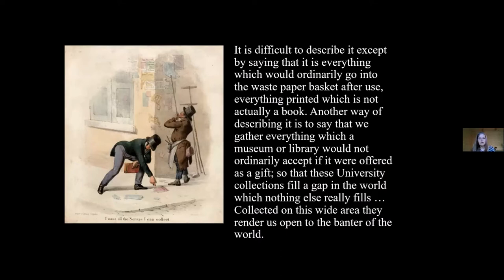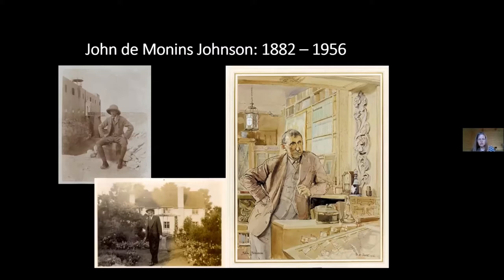It's time to introduce you to John Johnson, whose path to collecting ephemera was shaped by chance: an Oxford education, political changes in Egypt, excavations in Antinoe, and the outbreak of war in 1914, all led, improbably, to the formation of a little museum of common printed things at Oxford University Press.